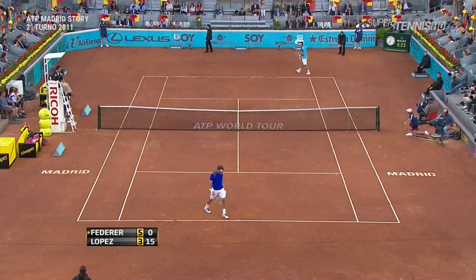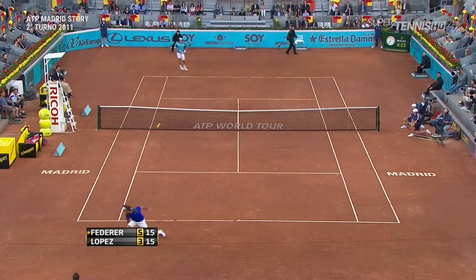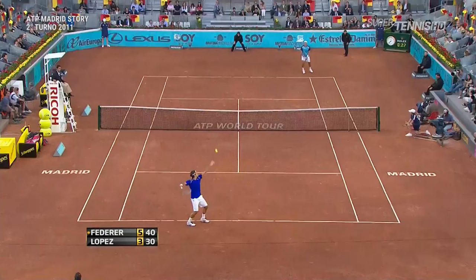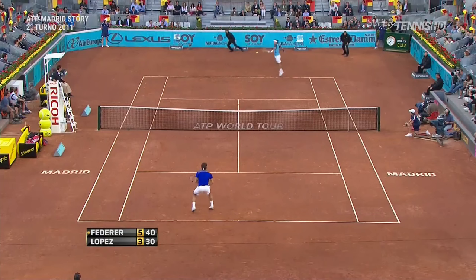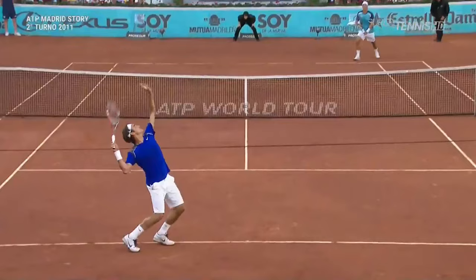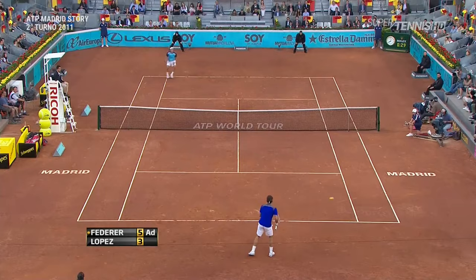It's so good, it's so short up that singles line. Because it was a great return. The way he came into net as well, really positive, made himself look really big. Good stuff, nice footwork, likes that shot.